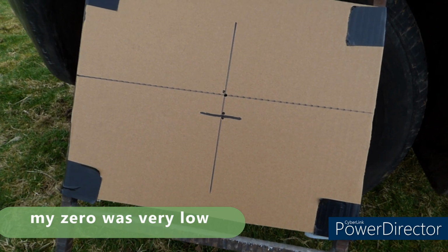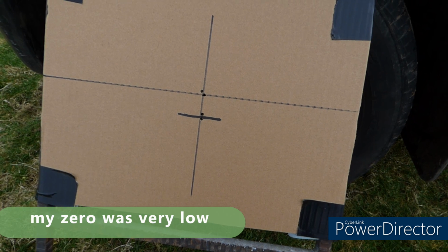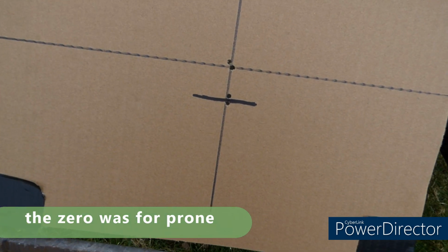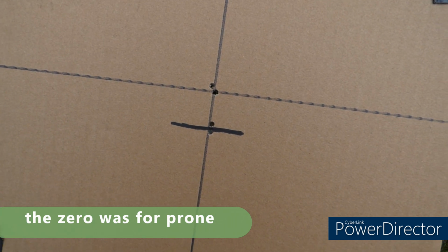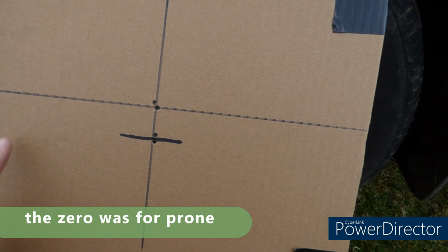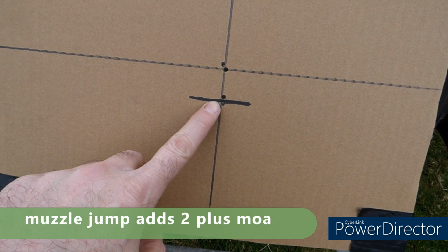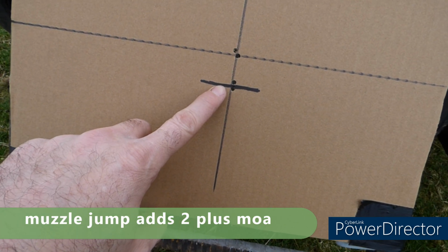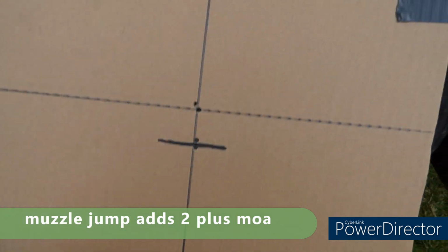So, just as a side note on this, fellas, I've been struggling getting a zero on the tripod with my 17 HMR, so I took the opportunity today whilst I was out in the field. I brought it along and I did this. So this is 50 yards. That's what I had on the zero for the tripod. Obviously a load of rubbish. I missed loads of easy rabbits because of that, because I was lazy before and didn't do it properly.